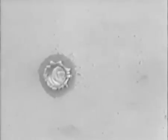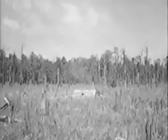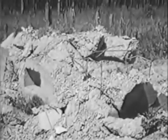It can smash a hole like this through any part of a tank, front, sides, or rear. It goes for concrete emplacements, too. Call in the salvage company.